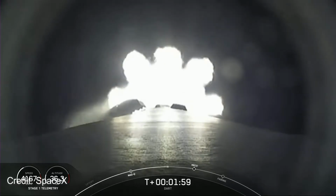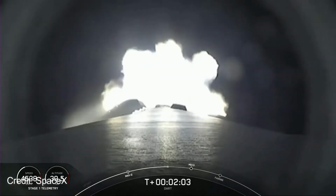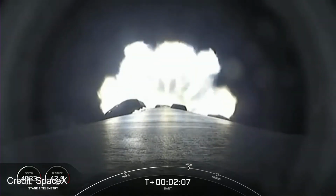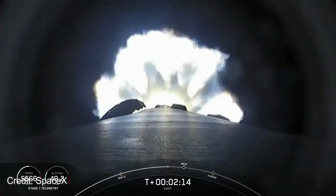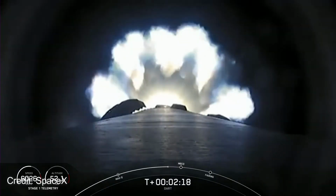Two minutes into flight, all continues to go well. In 30 seconds, we'll have 3 significant events coming up in quick succession. We'll get MECO, main engine cutoff, where we shut down the 9 Merlin engines. The stages will separate, and we'll get ignition of the MVac second stage engine to power DART and the second stage into their parking orbit.